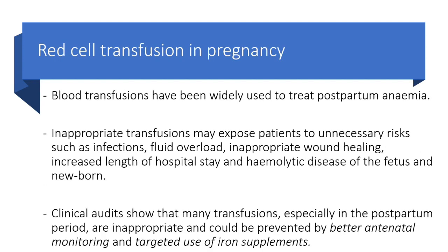So, red cell transfusions in pregnancy. Blood transfusions have widely been used to treat postpartum anemia. However, inappropriate transfusions can expose our patients to unnecessary risks such as infections, overload, inappropriate wound healing, increased length of hospital stay, and hemolytic disease of the fetus and newborn. Previous audits have shown that many transfusions, especially in the postpartum period, are inappropriate and could be prevented by better antenatal monitoring and targeted use of iron supplements.